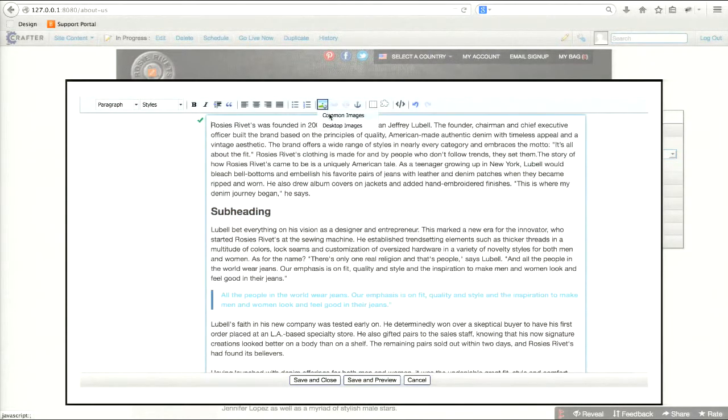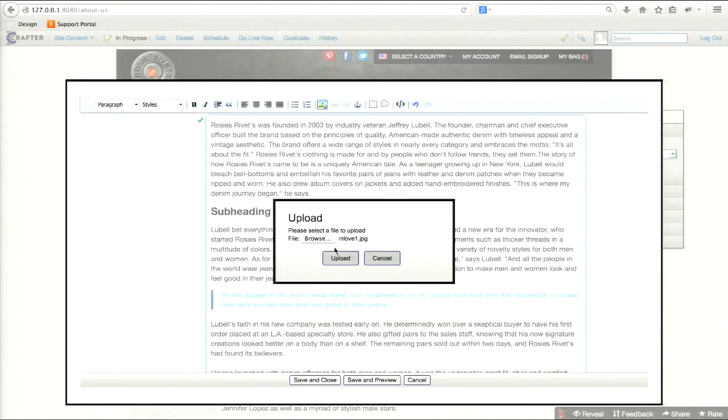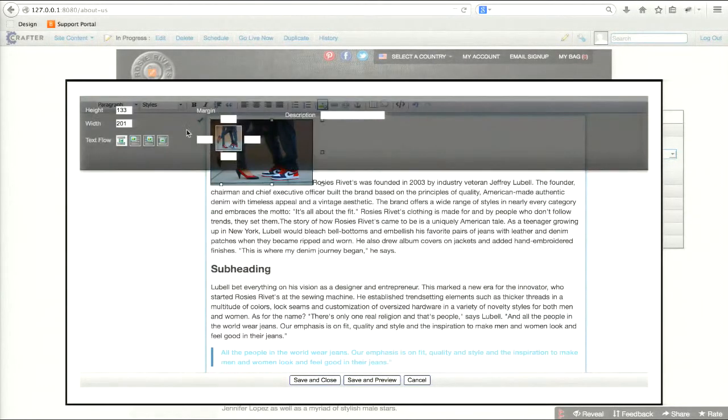Maybe I can insert an image. Here you see common images versus desktop images. You can actually insert your own data sources, so if you have a digital asset management system, we can pull images from there. In this case, I'm picking an image off a desktop. I upload it into the system. It brings it in. In the background, Alfresco can actually create renditions for me.